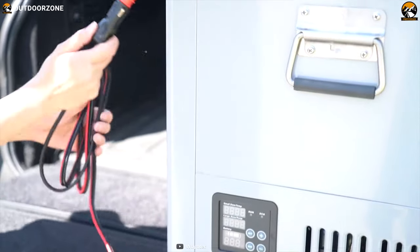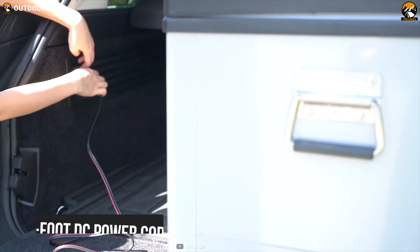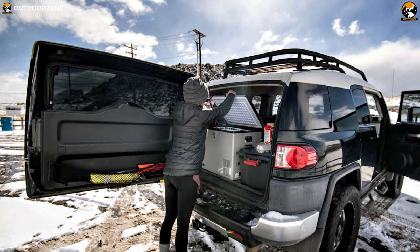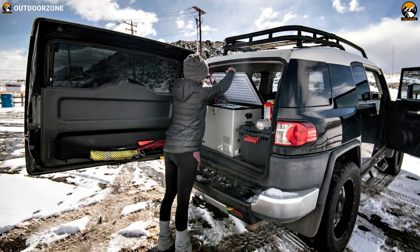If you are using it in your truck or car, plug the 8-foot DC power cord into the cigarette lighter socket. You can also power it through a solar generator's DC outlet for camping and picnics, so whether you're on the road or on the water, you can use this fridge to make your life a little easier.